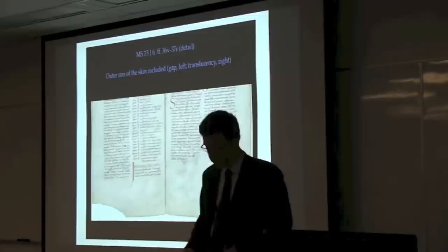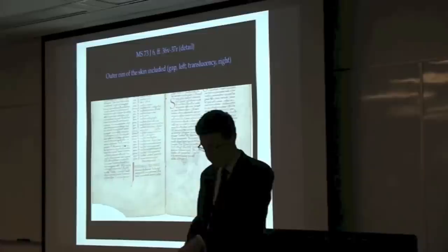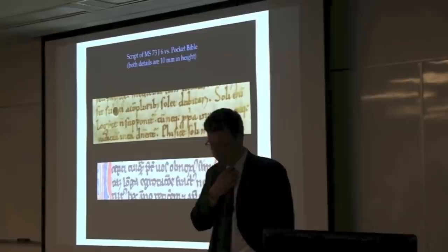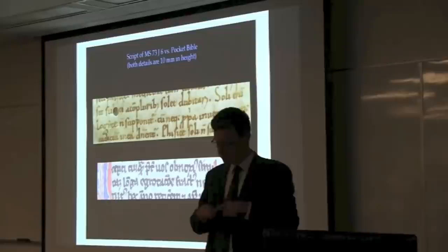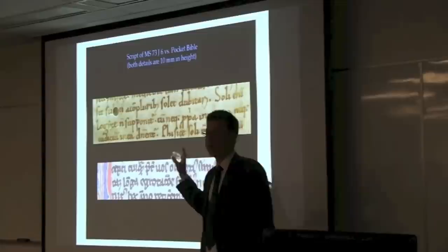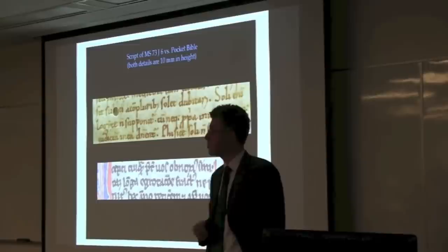The other thing is that the script is very tiny. Just to give you an example, there are 62 lines to the page, and the text block, so not the page, but the area that's written, is 190 millimeters, which adds up to 3 millimeters per line, which is very tiny. And it's precisely comparable to the Paris Bible, the very tiny pocket Bible that Dominican friars had with them when they went from place to place to do their sermon business.